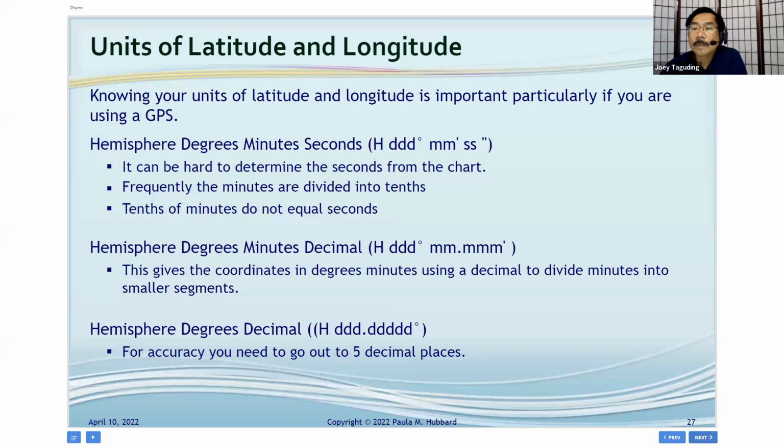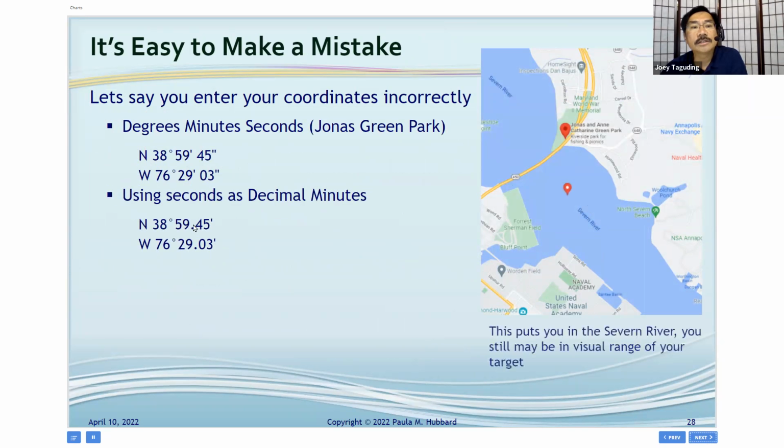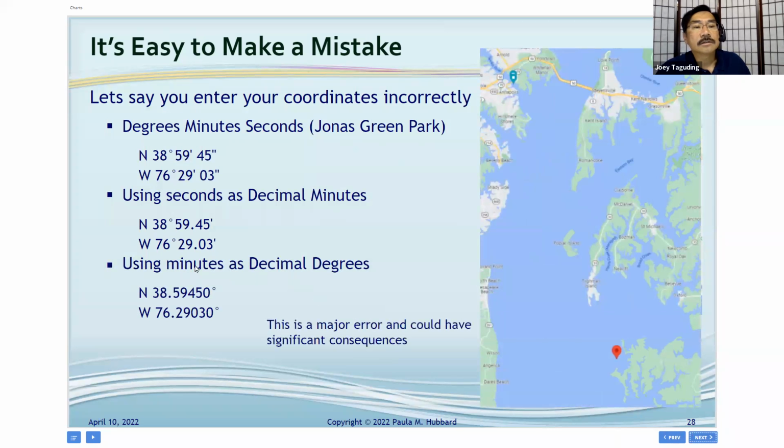The danger of that is it's easy to make a mistake. Right now, we're looking at degrees, minutes, seconds, the correct lat and long for Jonas Park. But if you entered it wrong, using the seconds as decimal minutes, you'll be somewhere out in the Severn River. You might still be able to see your location, but you're not exactly where you want to be. Then if you really screw up and enter decimal degrees using minutes as decimal degrees, you are way off course. This could be a major error. Here's Jonas Park way up here, and this is where this incorrect entry will take you. That's a lot of paddling. I don't think I could cover that in a day.